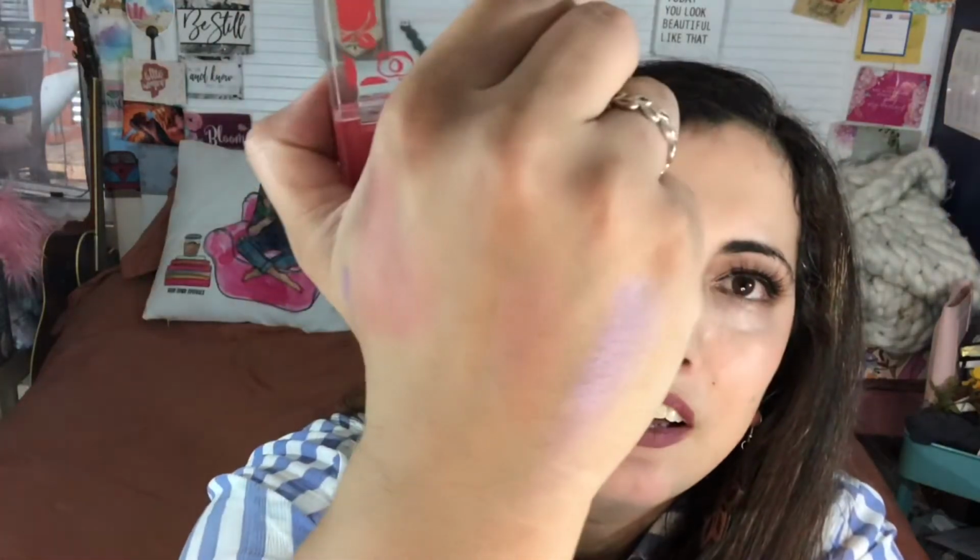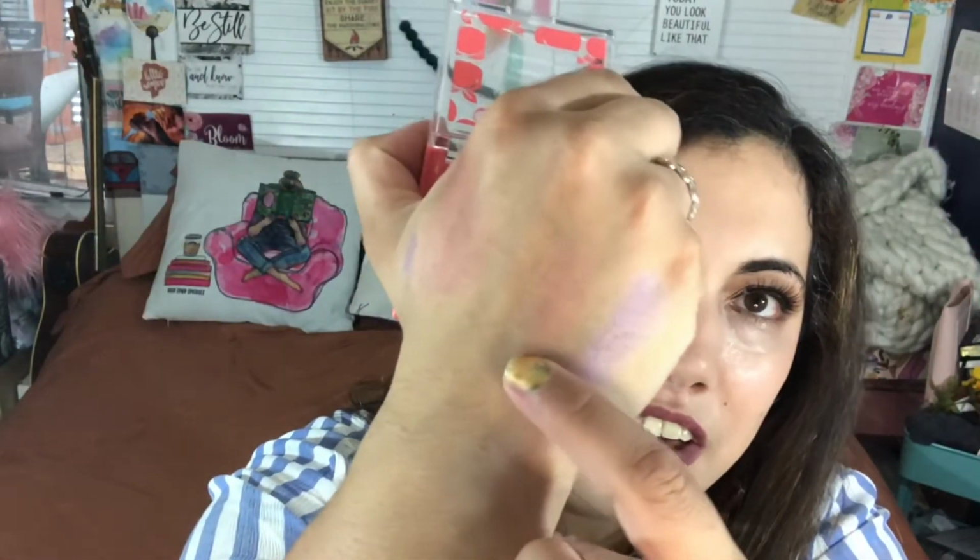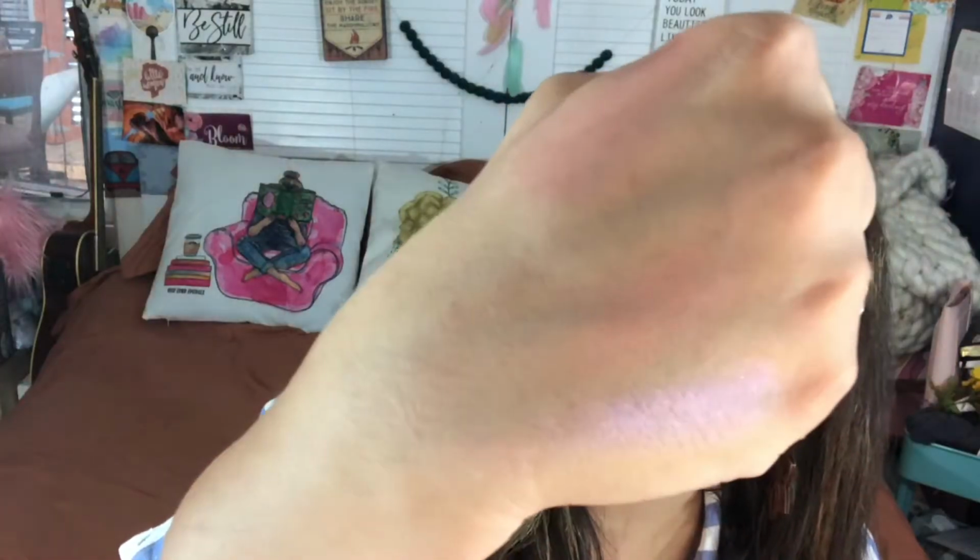Wait, I have some from my other box. I don't know if you can see that there. It's very, very subtle, but I do like it. I don't know if you can see it's in the middle. Right there. I do like it. Probably buildable. And it feels really soft too. So love it.